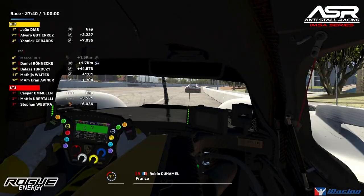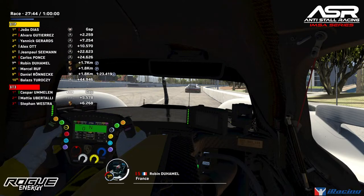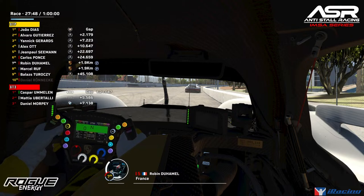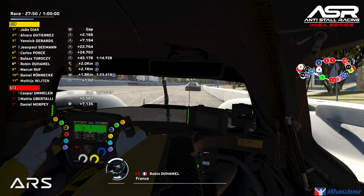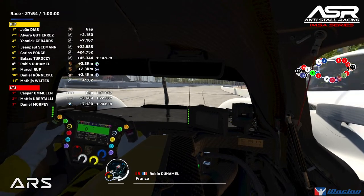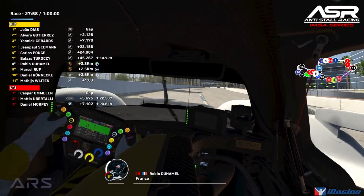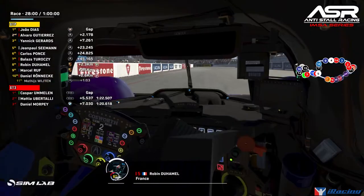Robin Duhamel in the pit lane for his stop. He's going to try and undercut the cars in front. Yao and Alvaro have carried on. Let's throw the track map up so we can have a look at these cars. Although there's a lot of cars on there, not much to see, but this is going to be an interesting gap to watch. Robin Duhamel coming out of the pit lane now.